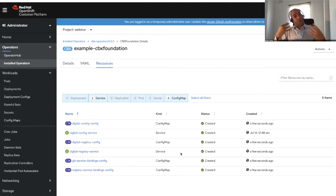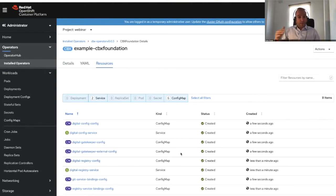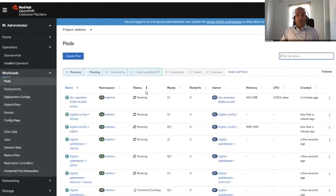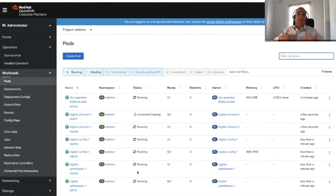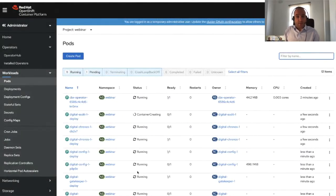Now, we have seen on the previous slide that the foundation part of CBX contains configuration services, registry services, routing services, scheduling services, a lot of services. Here we see the operator instantiating any of these services, configuration and service definitions, and the containers themselves. When we look at the pods, you suddenly see that a lot of these pods are started, and as with any Java Spring Boot environment, this takes some time. All these services are running, they need to initialize, health checks need to be taken care of. That is what is happening right now.